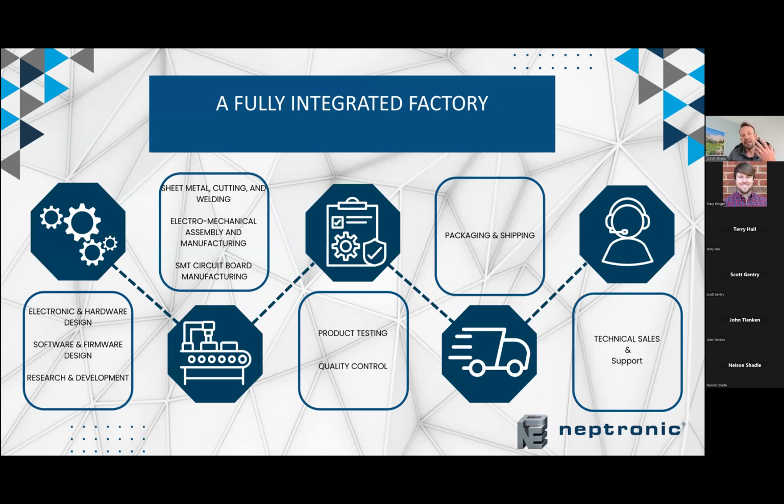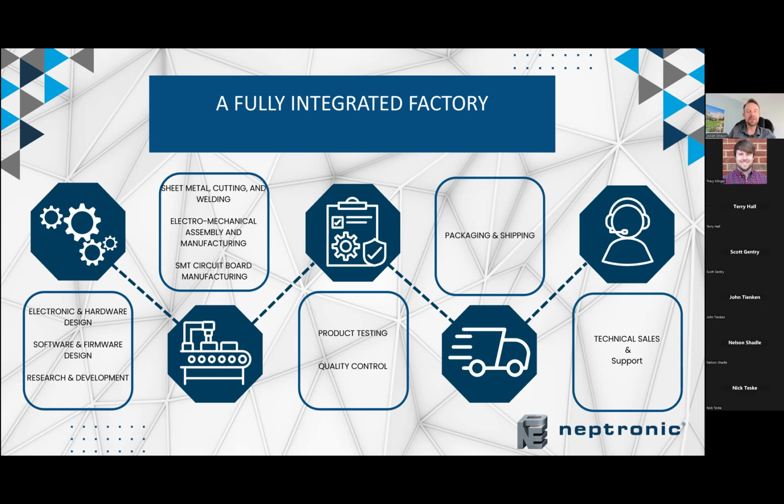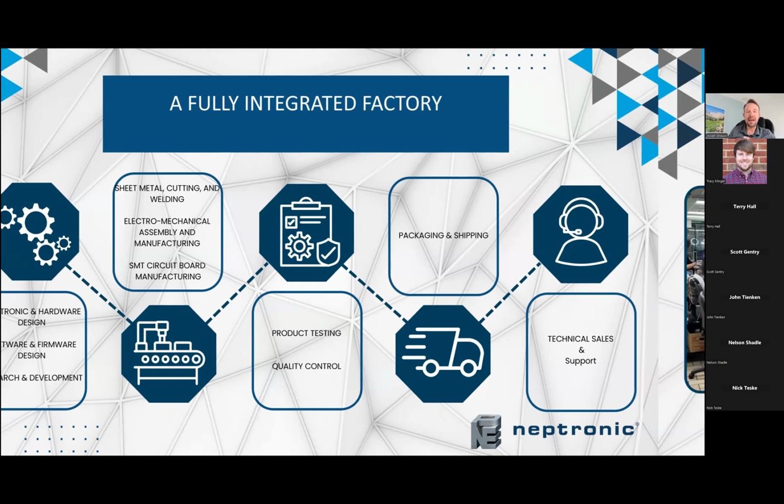It's integrated in the fact that we really capture the complete manufacturing process. We're doing all our own sheet metal. All our cabinets are made in-house for our humidifiers, our electric heaters. Everything's fabricated in-house, and that also goes for software as well. We write all our own software. We do all our own PCBs. We have multiple SMT, surface mount lines, and we squeeze a lot of that into our building.